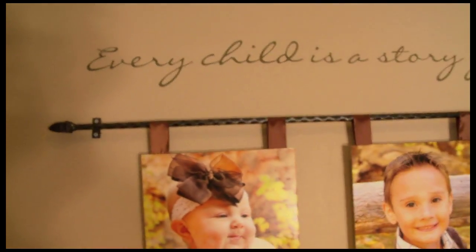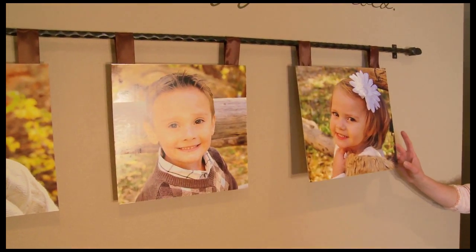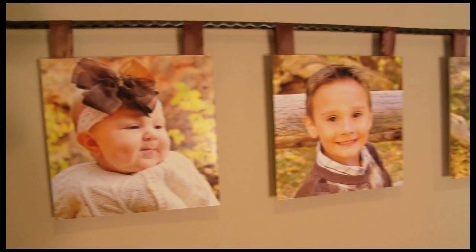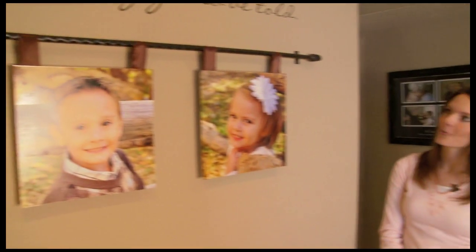I love this saying, every child is a story yet to be told. So I just took the 3 pictures of my kids, 12 by 12 pages, mounted them on foam board, and then just attached them with ribbon to hang over the rod. How beautiful, and I love that quote for a play area. It's very fun. And so simple to do. It does not look that simple. But it is, yeah, a really easy touch to put on a wall.